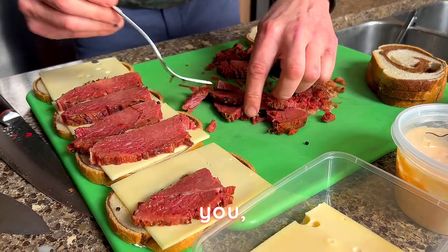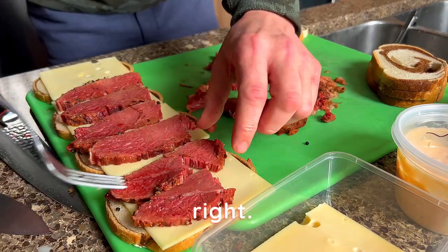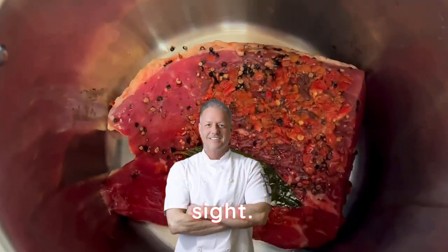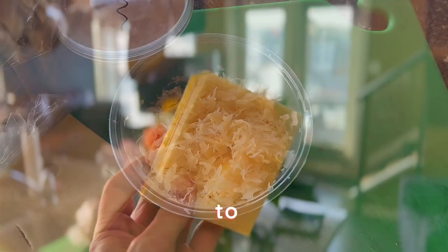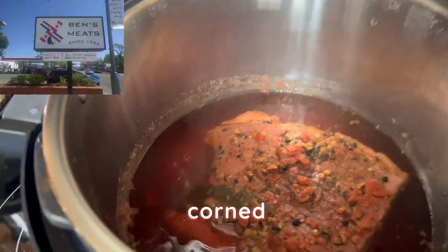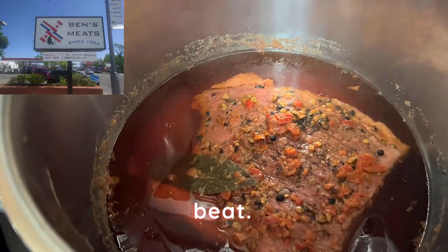Now let me tell you, there's one chef who's got it right. David Husero, man, he makes it a sight. He knows the key to this sandwich is in the meat. That's why he uses corned beef from Ben's, can't be beat.